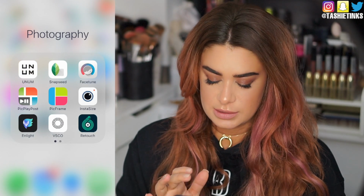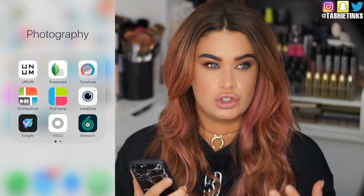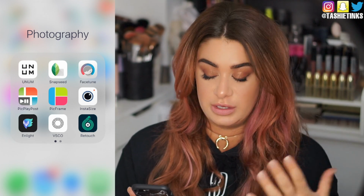So that is Snapseed. You can do so much on Snapseed, it really is a lifesaver if you're taking photos on your iPhone and some things are just overexposed or underexposed, or like that photo, if stuff is just too saturated for your feed.